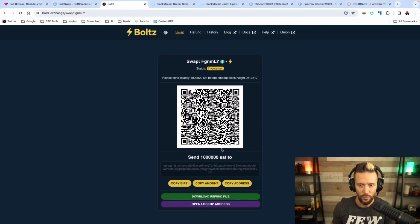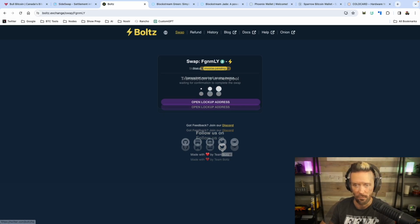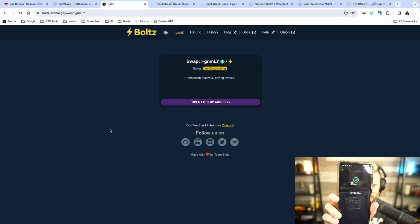And so what's going to happen is in a moment, we'll see, there we go. Transaction is now in the mempool. And so it's waiting for confirmations before it will send a Lightning transaction directly to my Phoenix wallet. And so I should see that pop in momentarily. And we'll see what that looks like when it does. Okay, and I can now see in Phoenix, I just received a transaction for the amount designated 998854 sats.